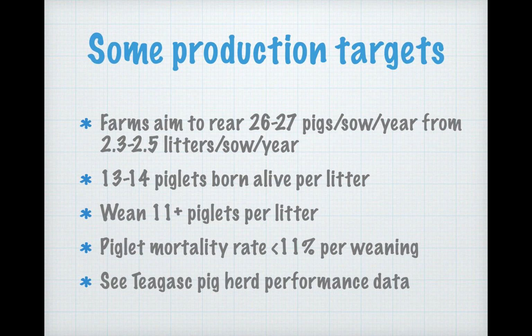In terms of targets, as I said, it's a numbers game, so farmers have these targets they try to achieve to maintain profitability on their farm. So you're looking at trying to produce 26 to 27 piglets per sow per year from somewhere between 2.3 and 2.5 litters per sow per year. On average, you'll have 13 to 14 piglets born alive per litter, and you'll try to keep your mortality rates below 10%, so you'll aim to wean 11 plus piglets from each litter. So that just gives you some general idea of the targets the sector has. You can get more information on the Teagasc pig herd performance data. I'll put a link to that on Moodle.